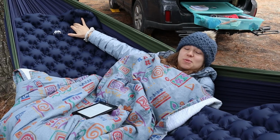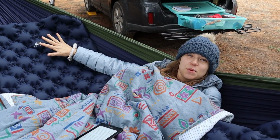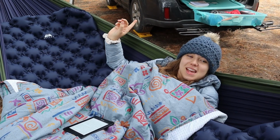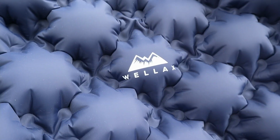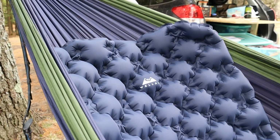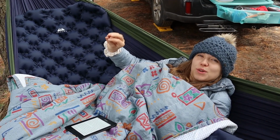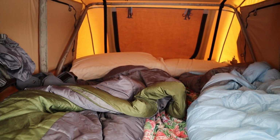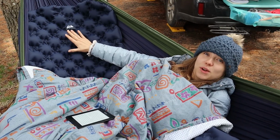So something that has come in really handy with our camping are these Wellax air mats that we put down to sleep on up in the tent, and now we're using it here in the hammock, and I can tell you it's making a huge difference. But at first we didn't think we were going to need these with our rooftop tent, since it has about a 3-inch super squishy mattress. But we were both still waking up sore, so we put these down and we sleep great.